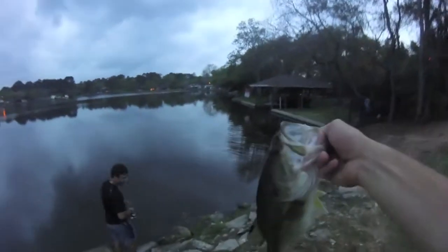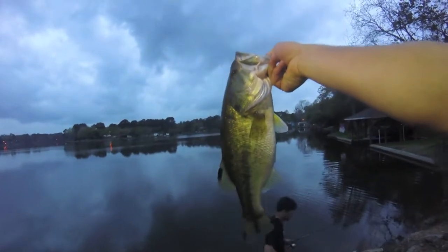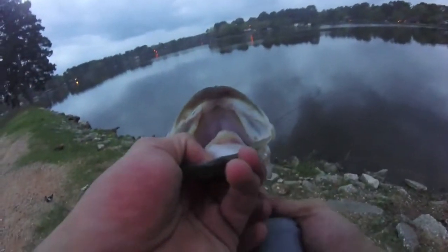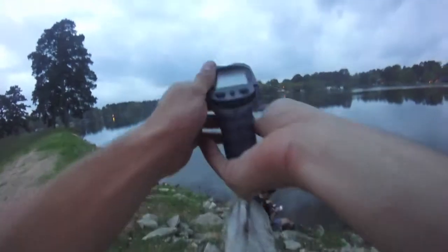Dang. We just started. The bite just turned on. It's probably 2.5. Yeah, a little over 2 probably. Well, I hope I could get that on video. I was burning it right under the surface.